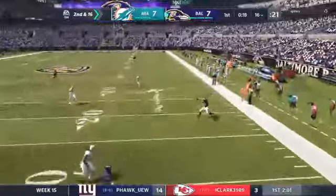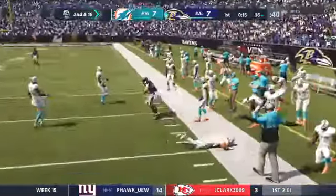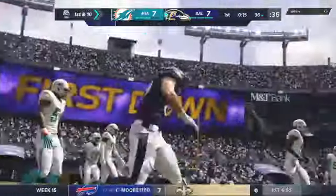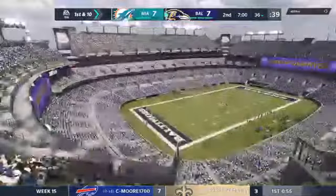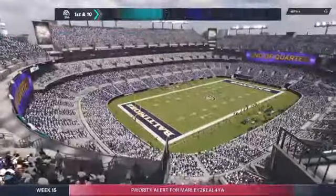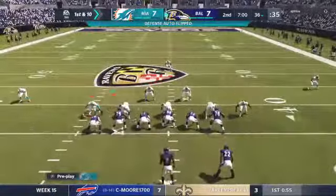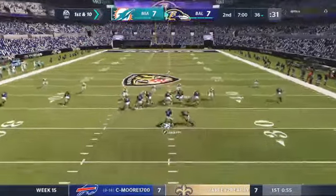Jackson escaping the pressure right. A short throw caught by Andrews. And he takes us beyond the 35 before going out of bounds. That one a gain of 20 and a first down. For 7-7, our score after 1. So from the 36 now, 1st and 10.